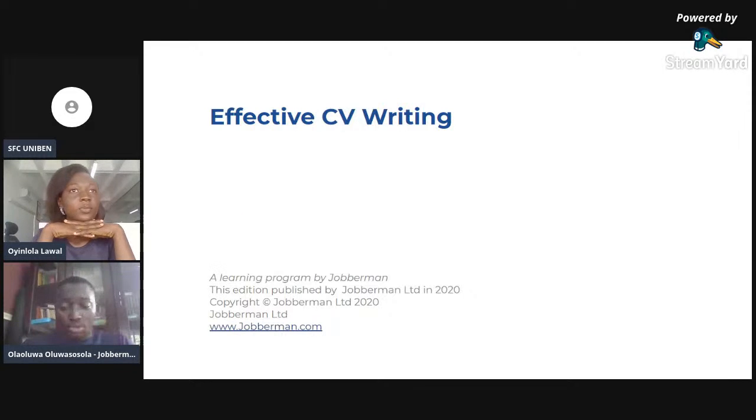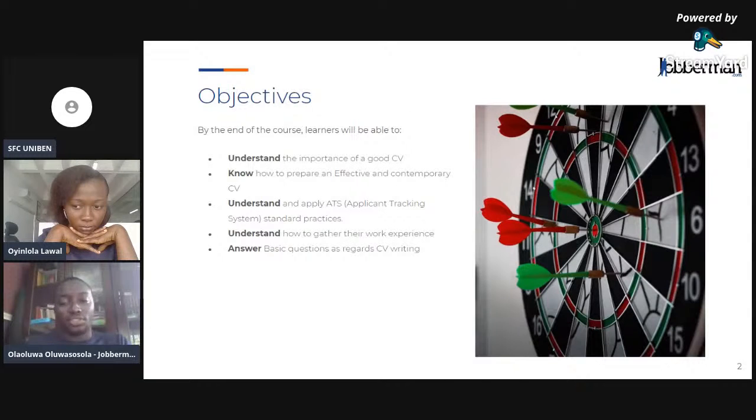We're going to be taking you on a session solely on CV writing. How are you able to write an effective CV? Are you able to write a CV that sells you to the employer? So it's going to be a quite detailed session, and we'll have to be quite fast because we should finish this session before 1. So, what are the objectives of this session?